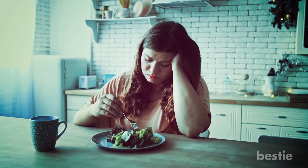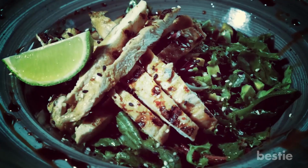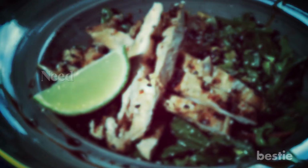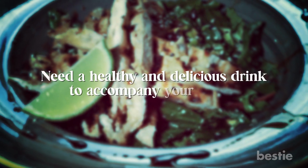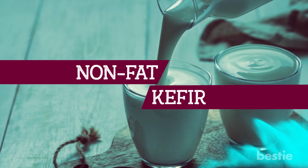So, now you see you don't need to eat plain old boring salad to lose weight. Something as mouth-watering as grilled chicken and avocado salad can also help you reach your goal faster. Need a healthy and delicious drink to accompany your salad? We can't wait to share what's next on our list. Non-fat kefir is the way to go.